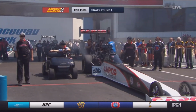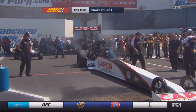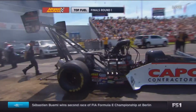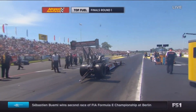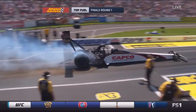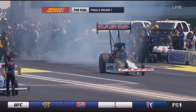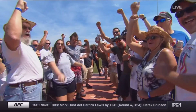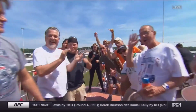You probably got to give a nod to Smax Smith, the man who took out Tony Schumacher 7 days ago in Epping. Now he's going to try to do the same to Steve Torrence here in Englishtown, New Jersey. While all of this action continues at the starting line, Amanda Busick has found, well, a great place to watch the race.